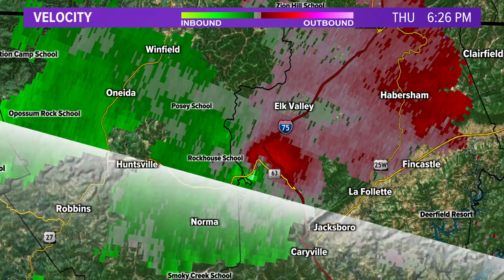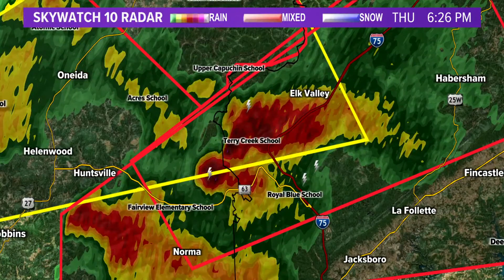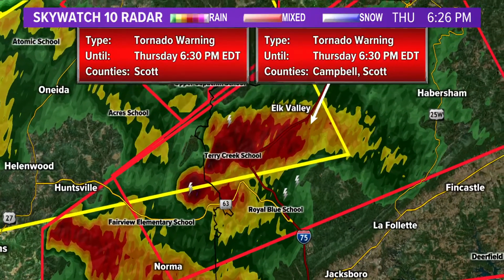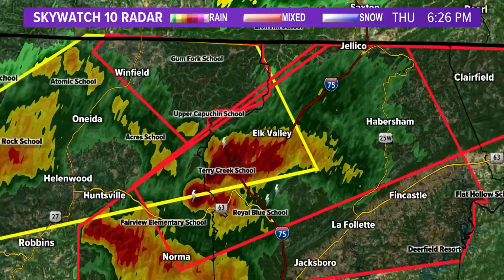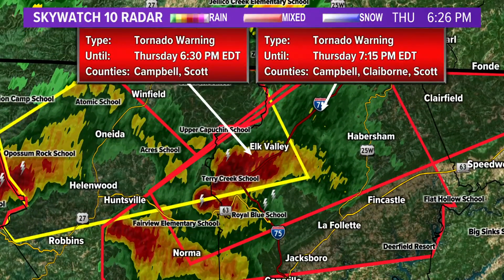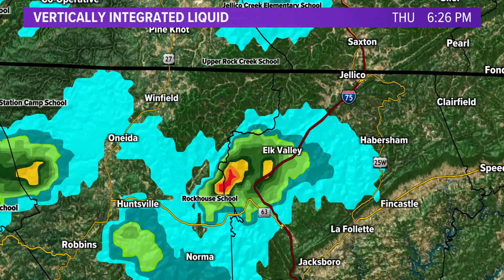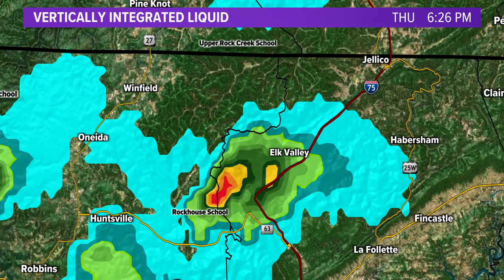Again, that's our velocity scans, checking our correlation coefficient. Again, the possibility of some debris maybe lofted because of that particular cell. And again, that tornado warning for that cell is in effect until 7:15 tonight. So that has been extended due to the potential for that storm to maintain its strength. Also still producing the possibility of large hail.